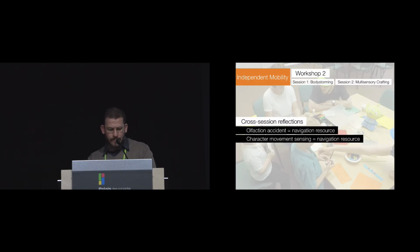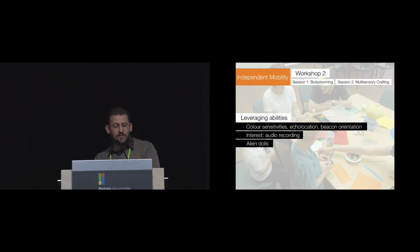There were also some interesting cross-session reflections, some ideas that popped up randomly, more or less, in previous workshops, kind of re-emerged in other workshops in more concrete and interesting ways. An example of this is a smell accident that we had, some spillage of scents in one of the earlier workshops, and children joked that everybody knows where Tom is sitting because that's where the strong citron smell is coming from. But this then became quite a resource in the mobility workshop, and we've seen that olfaction actually came up quite strongly.